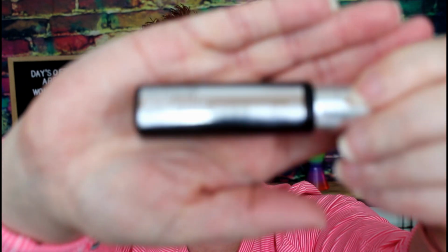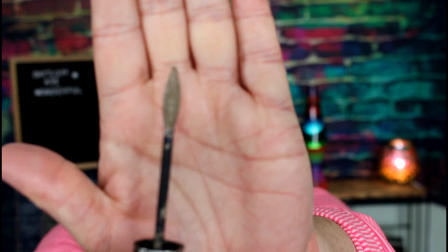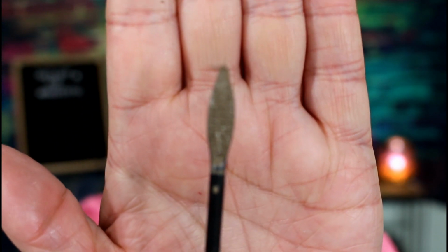Maybelline's just kind of striking out. And then I've got this Maybelline, I think I had this in my random declutter. I'll put a link up in the cards. This is the Maybelline Brow Mascara. I don't like this brush. It just does not work for me very well at all. So it was just a big fail for me.